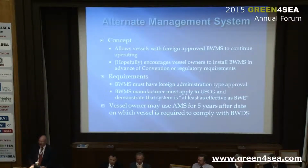So the other option is to install an alternative management system. Alternative management systems are not type approval from the Coast Guard. There's been a lot of confusion regarding that. They are two different things. AMS is not a precursor to U.S. type approval. So there have been a lot of rumors that, well, if a system's received AMS, it's going to get U.S. type approval. That's not always the case.